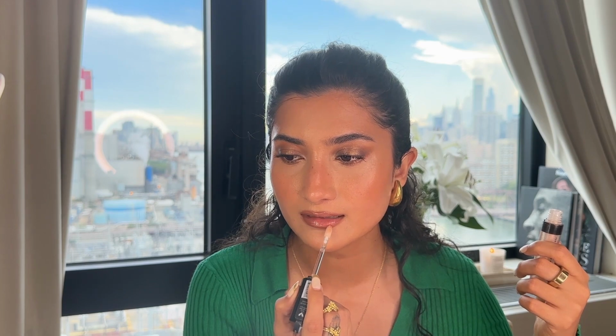If you want to have fuller lips, or the look of fuller lips, take any gloss that you like and apply it exactly on the cupid's bow in the middle portion, and the same for the bottom lip. Don't take it too much on the corners. It just never looks flattering, and it feels like the product is getting collected on the sides.